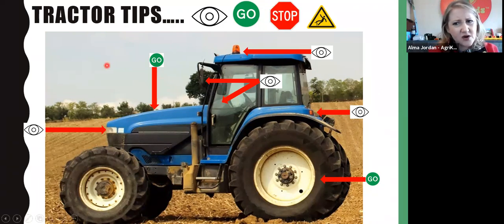But if our tractor can go, we need to make sure our tractor can stop too. That's also important, isn't it? So what helps tractors to stop? What does the farmer have to check? Oh yeah, inside the cab, it's the brakes, isn't it? We need to make sure that they're working so the tractor can stop properly. Is there anything else though?